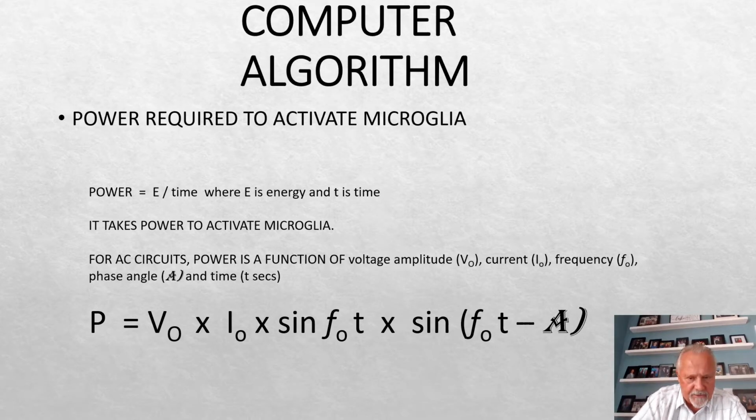Well, that equation is this equation. There won't be a test, but for those who have interest, the power is equal to the amplitude, or the voltage, times the current, times the sine of the frequency times the time, times the sine of the frequency times the time minus the phase angle. I know that's very complicated, and it took a computer to be able to send and condition the photon in the flashing light so that when it strikes someone's eye, that power is transmitted directly into the electron that goes from the eye to the back of the brain and activates the microglia.